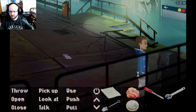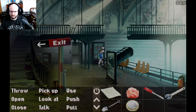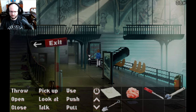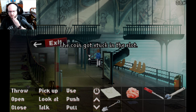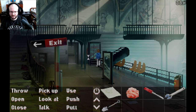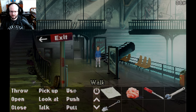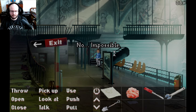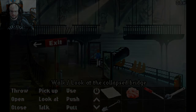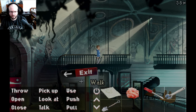Oh, the coin came back. Okay. Didn't I do that? No, this can't be true. The coin got stuck in the slot. I can see it. Okay. Let's try that. Oh, bar.